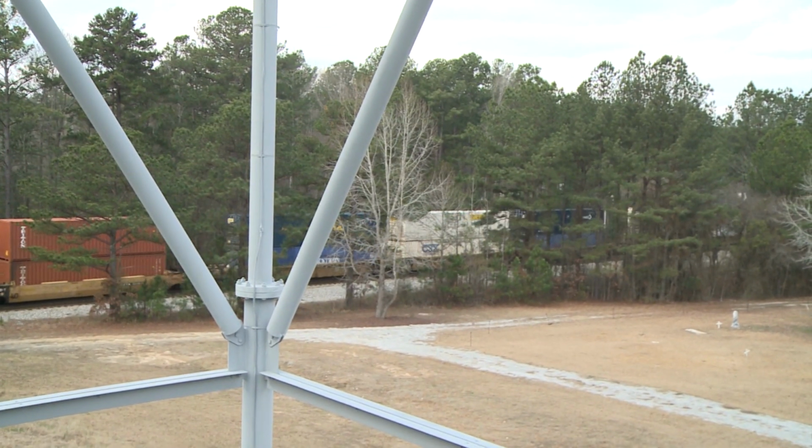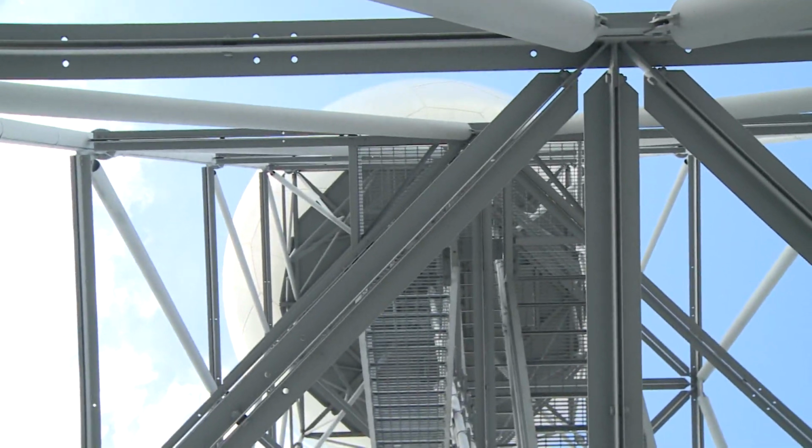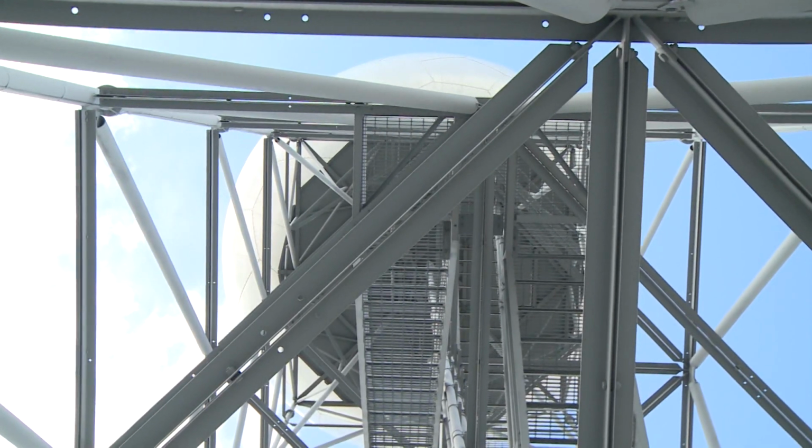Still ahead, when a tornado's coming, it does sound like a freight train going right through your living room, but thanks to a new kind of radar in that ball right there, tornado risk could go down significantly when we tell you about it earlier. That's straight ahead.